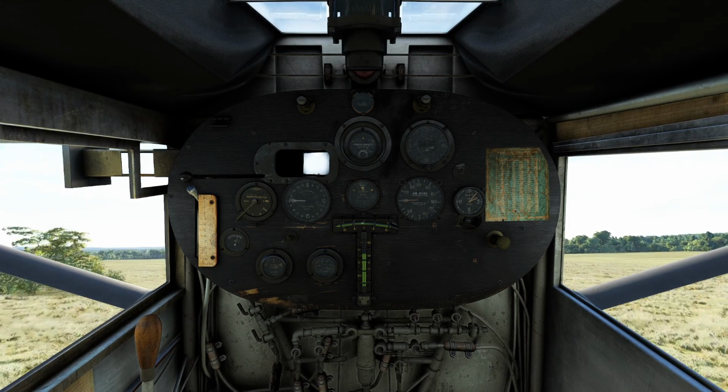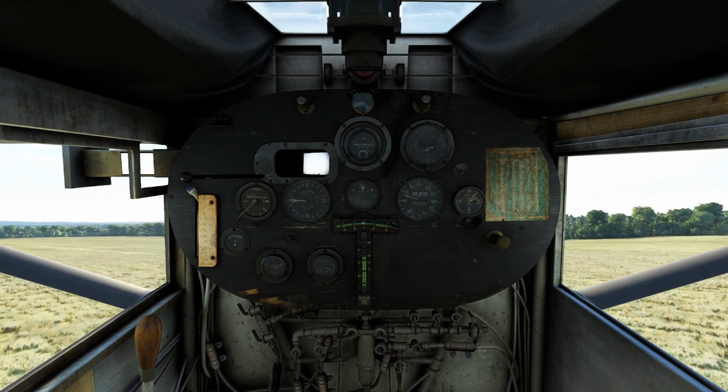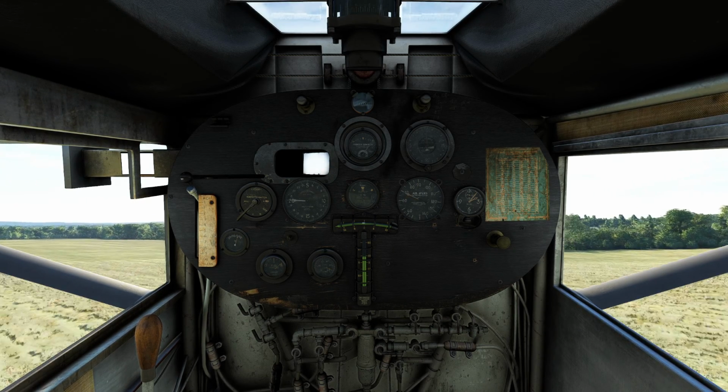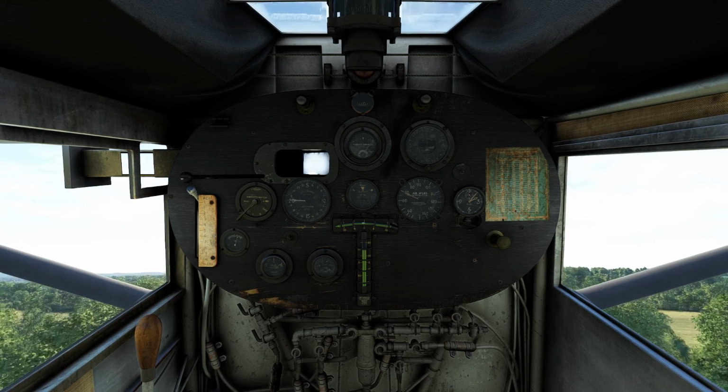We're going to keep ourselves in ground effect. A tree just went by. Notice, by the way, the incredibly long takeoff distance here. We'll keep us on the ground just a little longer. And we're on our way. Let's do just a little tiny bit of climb. I don't want to hit any of these trees.